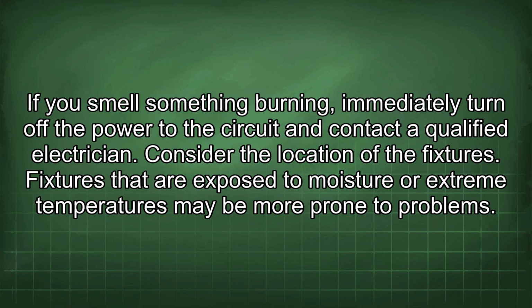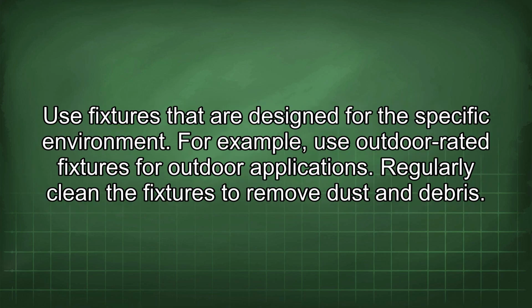Consider the location of the fixtures. Fixtures that are exposed to moisture or extreme temperatures may be more prone to problems. Use fixtures that are designed for the specific environment. For example, use outdoor rated fixtures for outdoor applications.